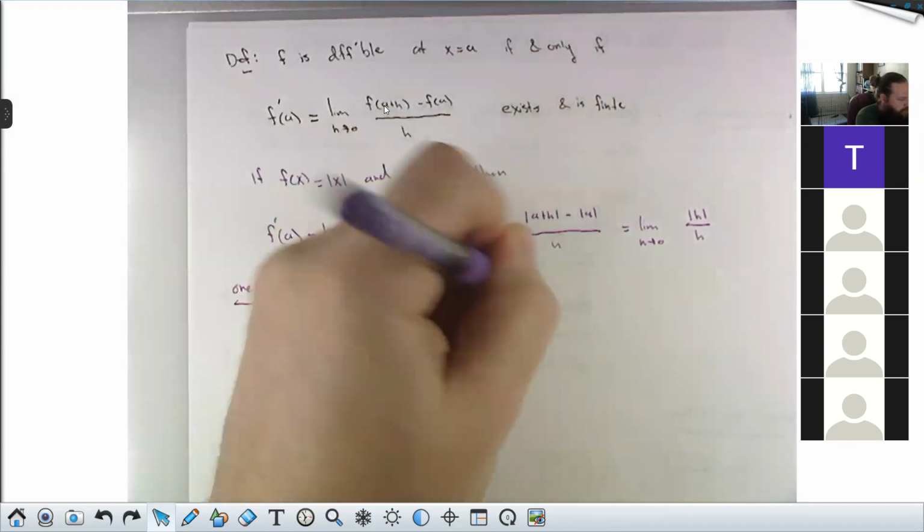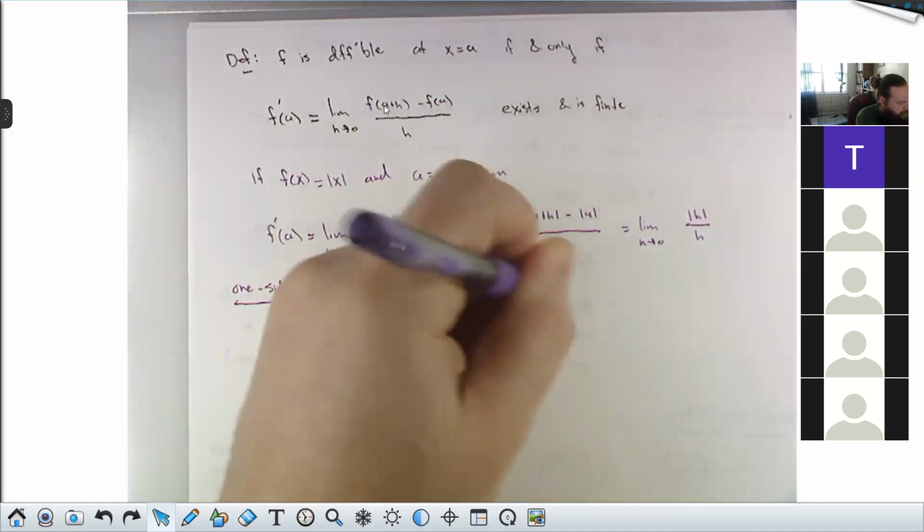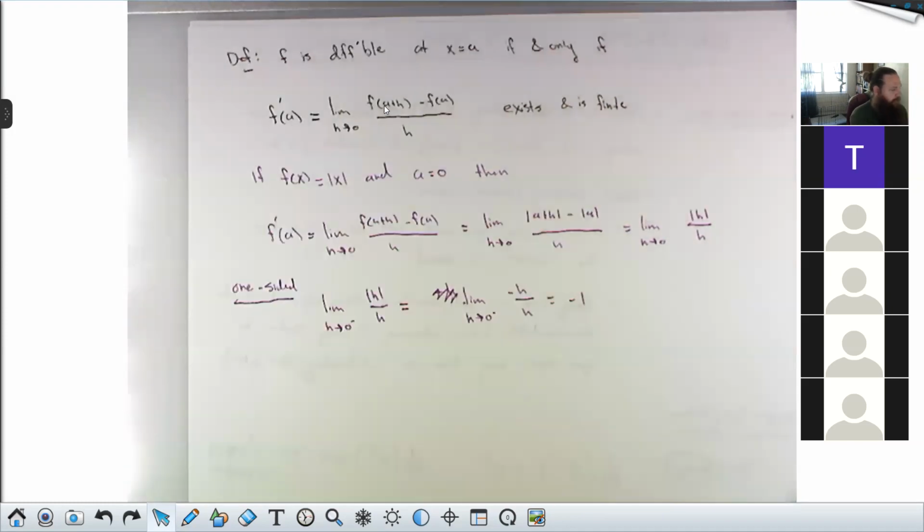I cannot understand how you got that the limit as h approaches 0 of absolute value of a plus h minus absolute value of a over h is equal to the limit as h approaches 0 of absolute value of h over h. Where is the a? I cannot understand.